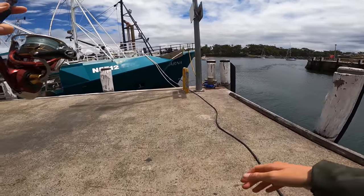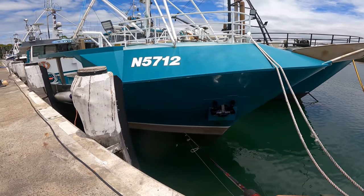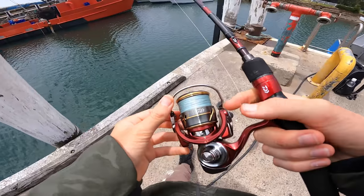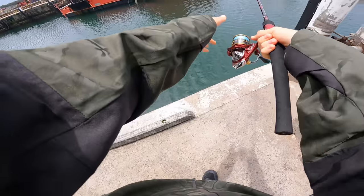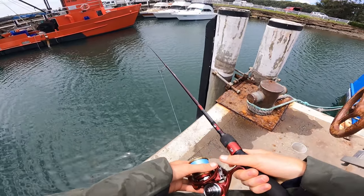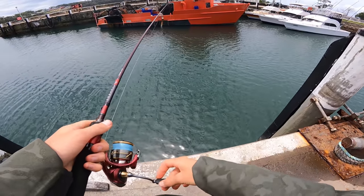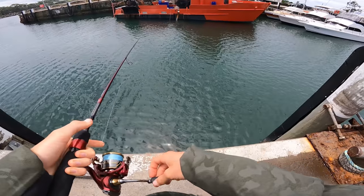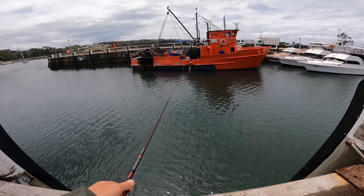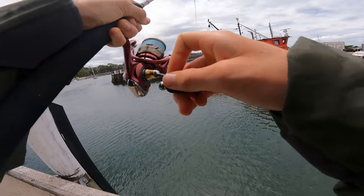Look at this. Nice little area. I think it's actually a bit deeper here. Definitely deeper. Try flicking this red boat. Bounced off it. There we go. Oh, good fish.